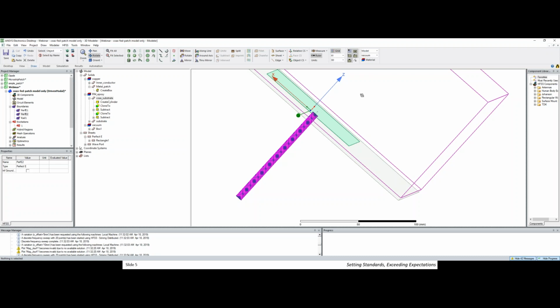So what I would recommend doing is looking at the return loss S11 and the antenna efficiency and monitoring those to determine your airbox size. If the S11 is not changing as you increase your airbox size, that means your airbox size is sufficient.